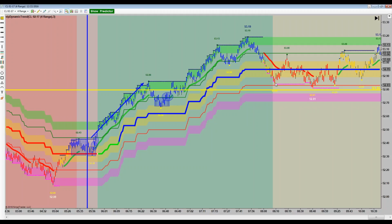Now, by the time you got over here at 8 o'clock, it started getting really choppy. You see that, everybody? Buying into resistance? No, I'm buying this pullback here, David. This pullback. See how it sat here? It sat here for about 10 minutes. These bars didn't go fast. It was slow. It just sat here like this.